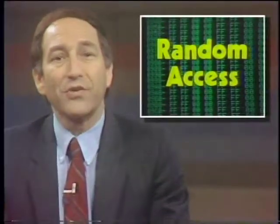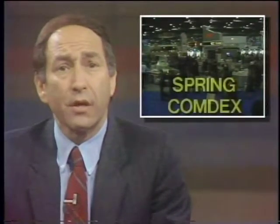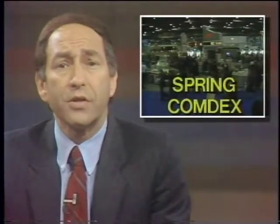In the Random Access file this week, the Spring Comdex show in Atlanta is now over. No major news there. About 50,000 attended, including some 700 exhibitors. IBM had the biggest presence with an elaborate IBM theater and a multimedia IBM totem pole. IBM was pushing the theme of connectivity among Big Blue products. The major no-shows were Apple and Microsoft.